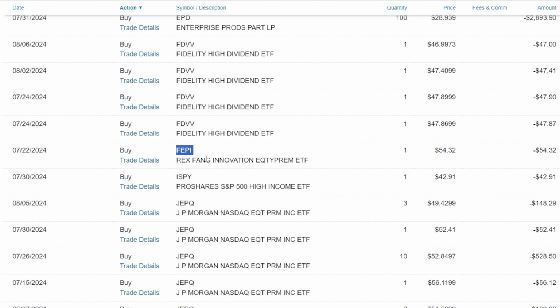I also grabbed some FEPI shares. This was back in July also. I probably should have waited because FEPI did drop since then, but I grabbed a few shares of FEPI. I grabbed SPYI, the ProShares S&P 500 High Income ETF. I looked into this one a little bit. I think I might have made a video on it. I'm not really sure if I like it yet or not. I think I just grabbed 1 or 2 shares from my portfolio as of right now.